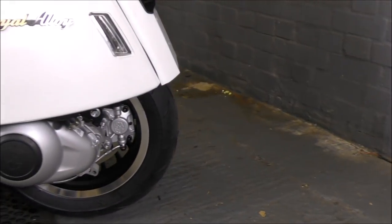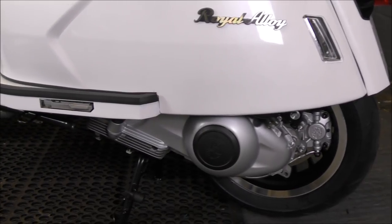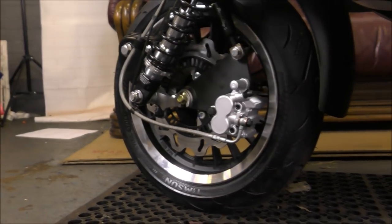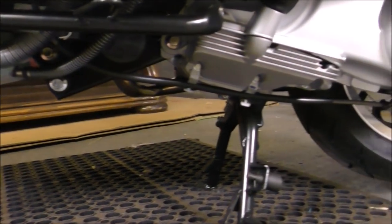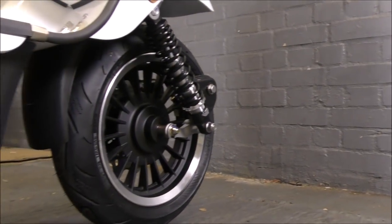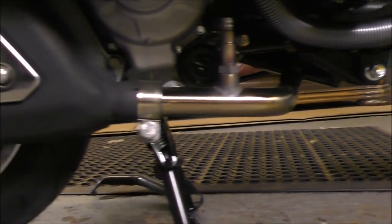Now, the reason I can't give you a 0-60 at the moment is because the Royal Alloy homologation just don't issue that kind of information. So we're going to have to find out for ourselves. I prefer that way. With Royal Alloy moving away from the SIM engine to the tried and tested Vespa engine in the 300, they're also using the Magneti Marelli EFI system. This is an EFI system used by many manufacturers such as Harley-Davidson, as well as throughout the motorsport industry.